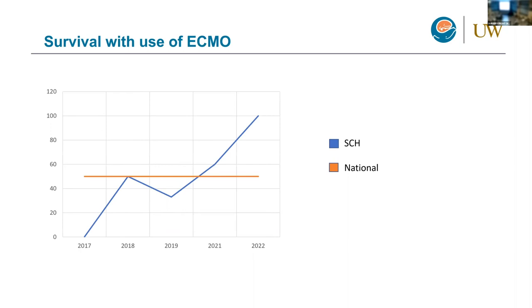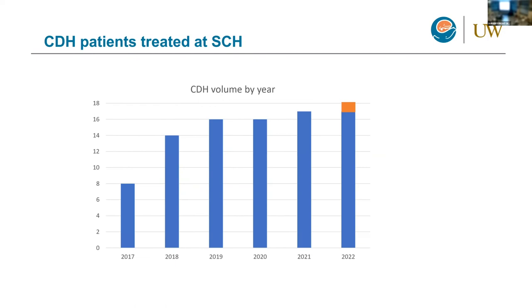This is our survival with ECMO compared to the national average. And this is just a quick glance at our personal numbers at Seattle Children's. This graph in the prior years does not include babies who didn't transfer from University of Washington. It doesn't include Morgagni hernias. It just includes true CDH babies.